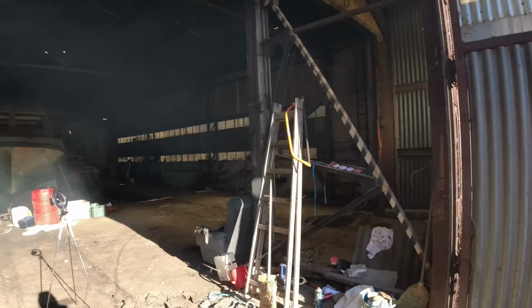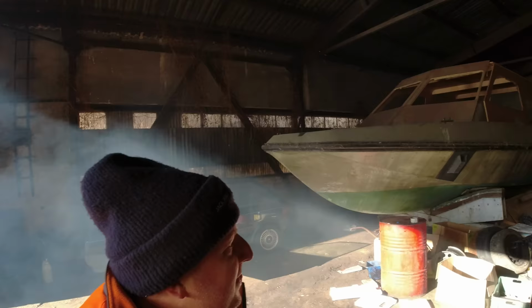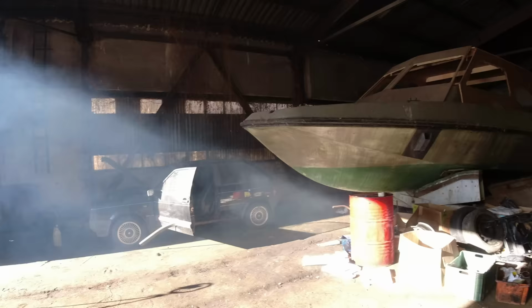The car just died off. So yeah, to be honest with you, look at this place. It's just an old. Look at this boat in here, man. Look at the smoke. Fantastic, I'm over the moon.